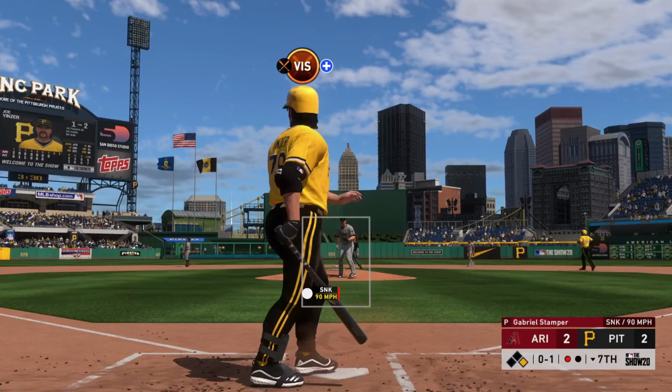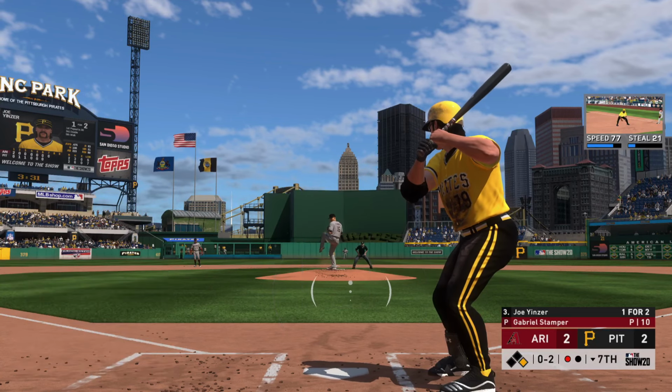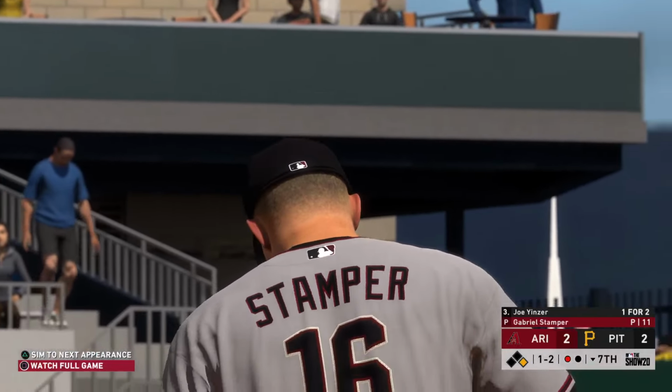High and deep down the left field line. And this will wind up a foul ball. Looking for the strikeout, here's the 0-2 pitch. Inside, as that perhaps will back him off a bit, 1-2.